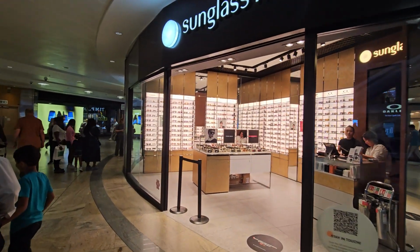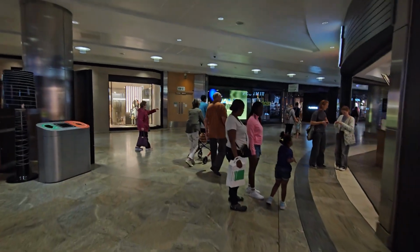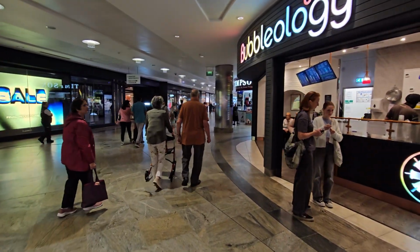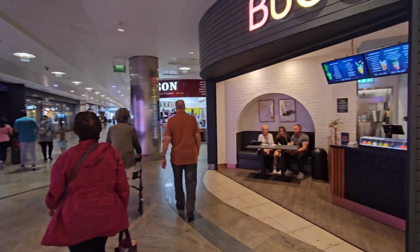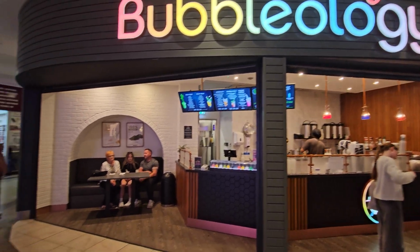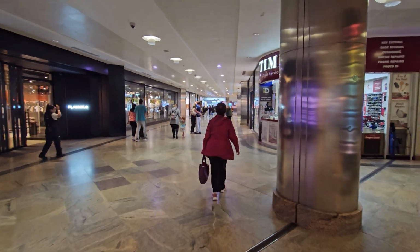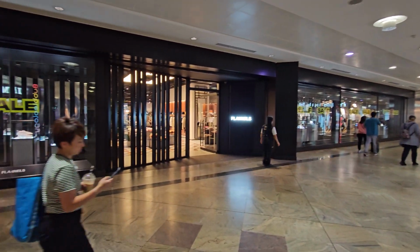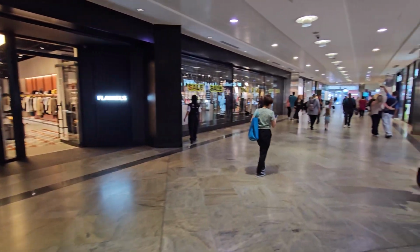If you're not a fan of that sunglasses place, there's another one just over there. Bubbleology. Now obviously they do bubble tea and things like that, and I've never had something like that. Well, do they do bubble tea? I'm not too sure. Fruit teas in there, but on the subject of bubble teas, I haven't really had one before. I've always fancied trying one out, but I haven't had one. Now this used to actually be the New Look store many years ago, but now it's a flannel store.